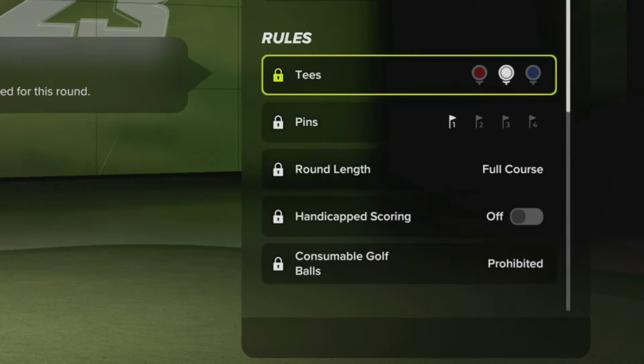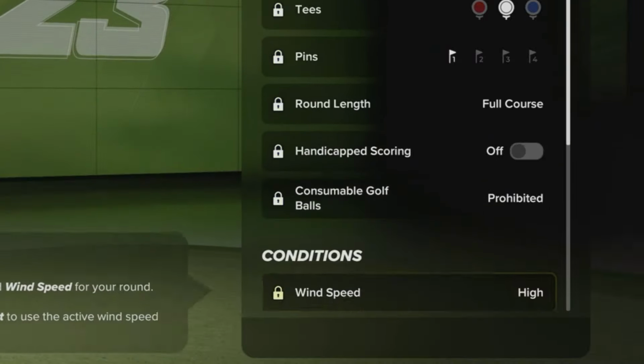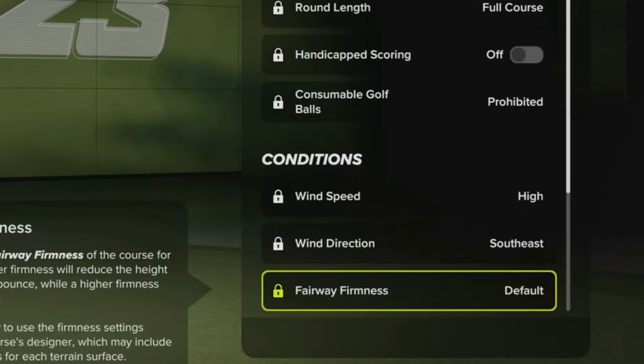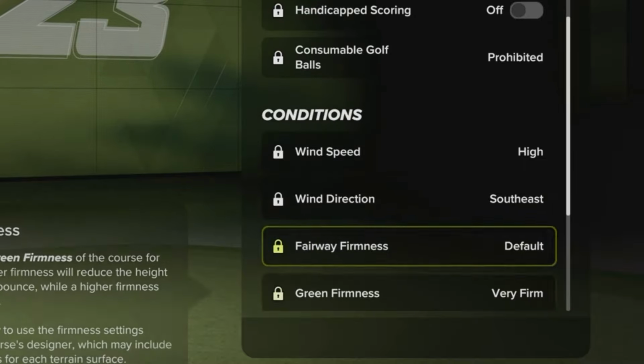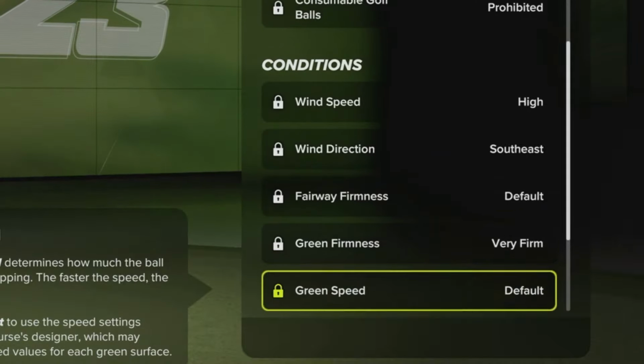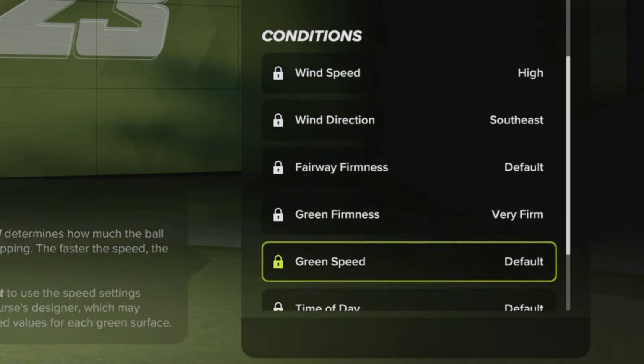And these are the conditions. We go into the middle tees, so around 7,300 yards, so quite long. Still, of course, as I said, pin set one. High winds coming in from the southeast direction into a default fairway bouncy and a very firm green bounciness and a default green speed on the higher side at 172, and lights are on, so yours truly gets to see.